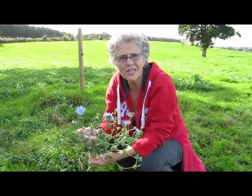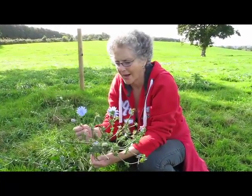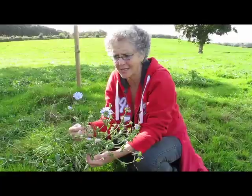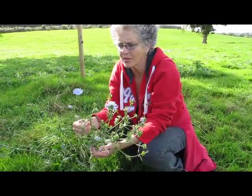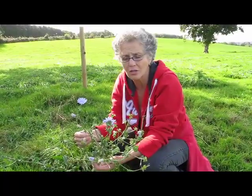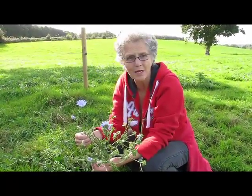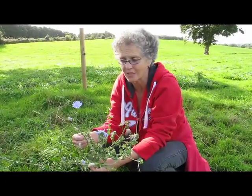Well, there I was thinking that we were just going to look at a few trees on this walk, and here in the field there is some chicory, which is quite interesting. Chicory is a very astringent plant, so the root of it is used as a bitter herb and very good for the digestive system.